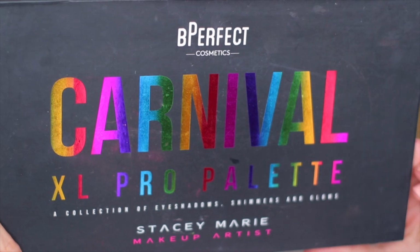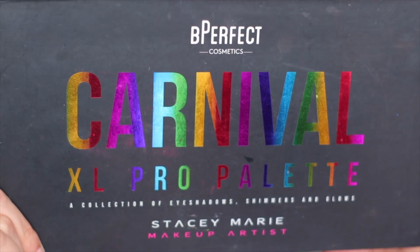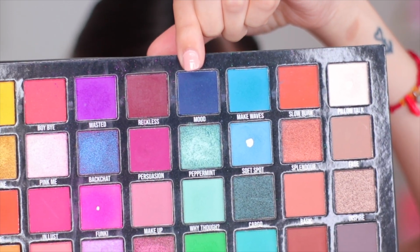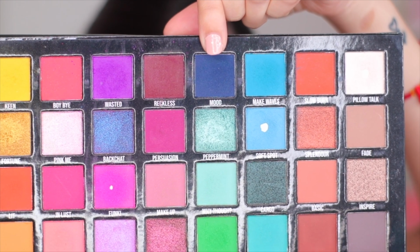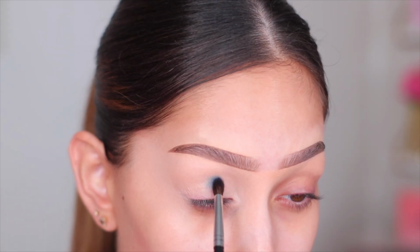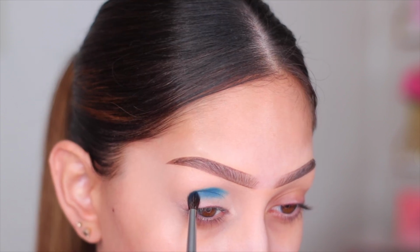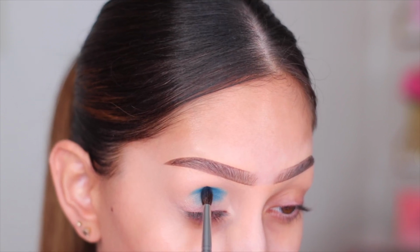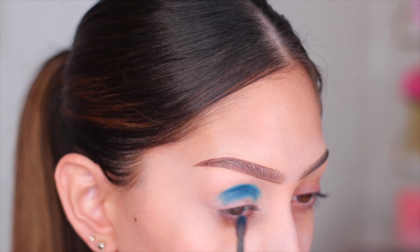Okay, so moving on to the eyeshadow palette, I'm going to be using the BPERFECT Carnival XL Pro palette. Absolutely love this palette. I've done so many looks with it. So the first shade I'm going to be using for today's look is the shade Mood. On camera right now, it looks super bright, but it's a very deep blue. However, as you guys can see, it does apply very light. So it's something that you definitely have to pack on. And I'm just packing this into the socket of my eye and really building up the intensity.